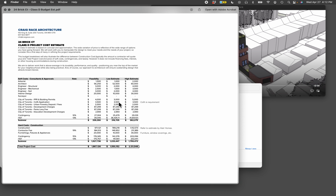One is going to be from Craig Race, the award-winning architect. Some of the cost estimates for the project. He's pulled in some of the construction fees from a different document, which we are providing as well. Some of these things have been paid for. Obviously, they've attained a C of A approval, and some of these costs are actually already covered. But this is a good breakdown to understand what's due.